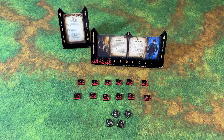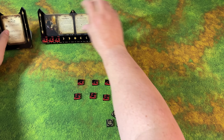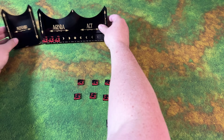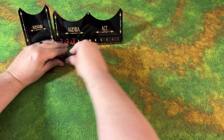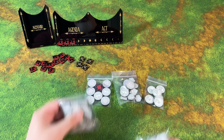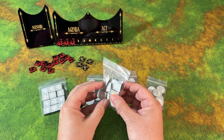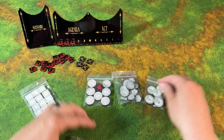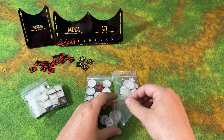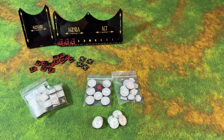So that's all the goodies for Arkham Horror, so we'll set that aside. And then for Lord of the Rings, Journeys in Middle-earth, let's see here. I've got tons of tokens. It's going to take me a while to peel all these things off, so I'll do them in small batches.